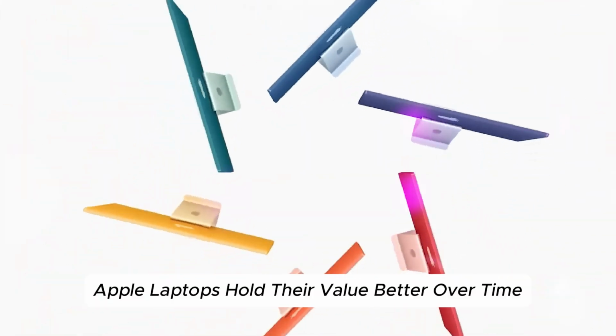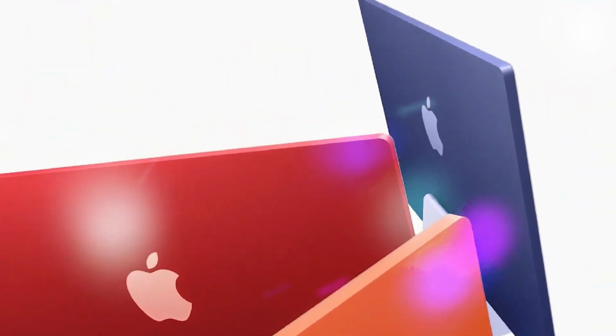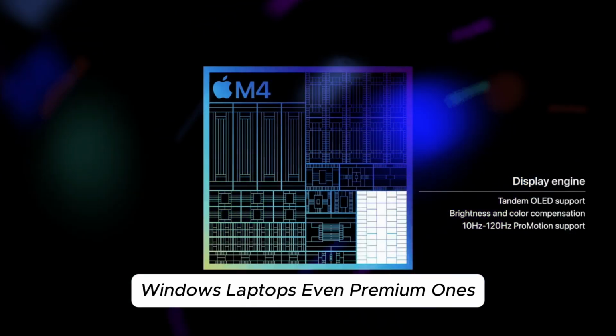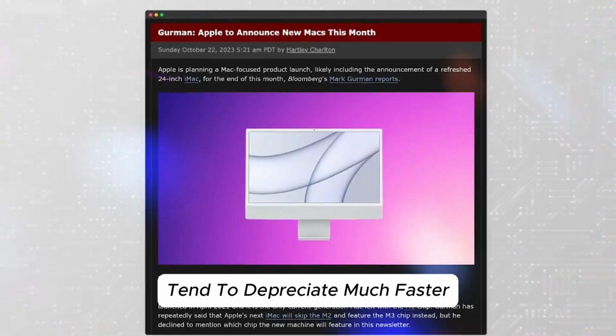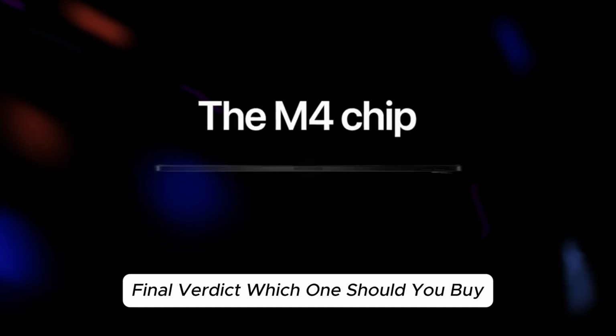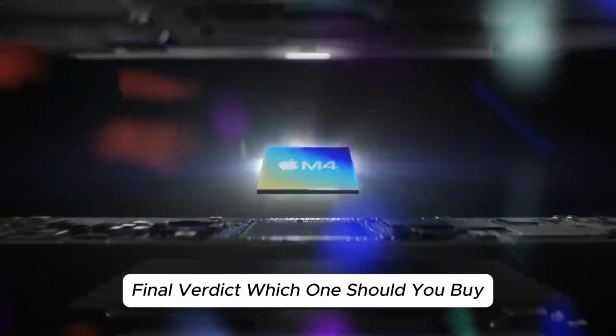Resale value and longevity. Apple laptops hold their value better over time, making them a better long-term investment. Windows laptops, even premium ones, tend to depreciate much faster. Winner: M4 MacBook Air.